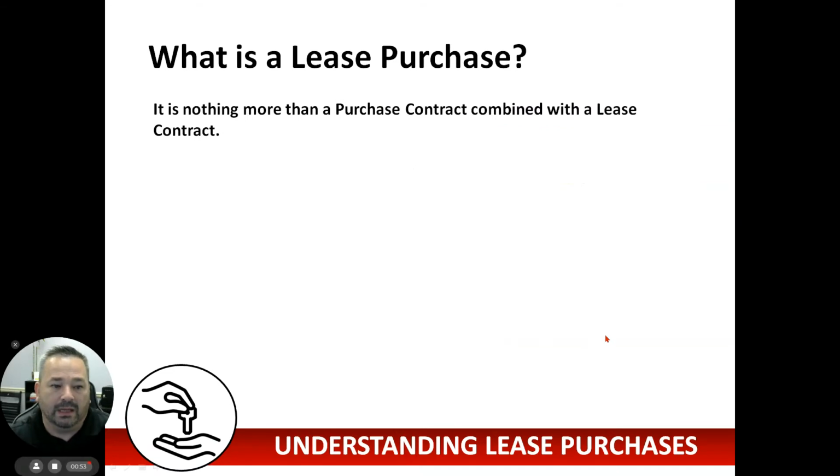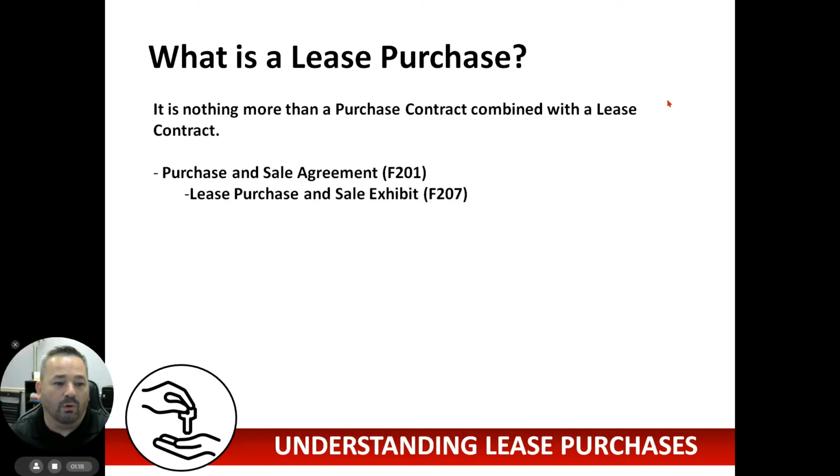Well, it's really nothing more than a purchase contract combined with a lease contract. It's two things. It's considered a lease with an option to buy or a lease with a commitment to buy, and the contracts themselves are set up that way. So we're going to use our normal purchase and sale agreement, the F201, but it has an extra exhibit, and that's a lease purchase and sale exhibit. What that exhibit says is that this purchase and sale agreement is being used in conjunction with a lease agreement.